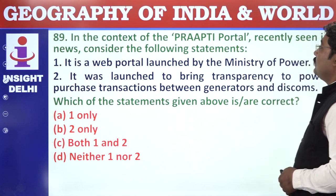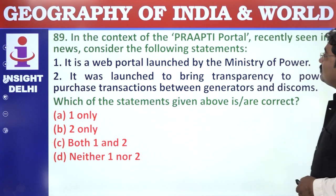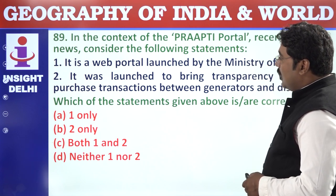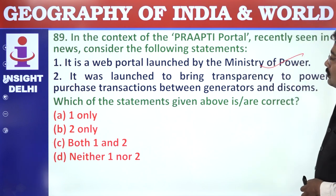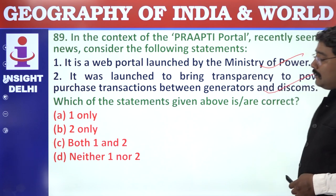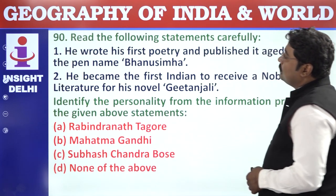In the context of the Prapati portal, recently seen in news, consider the following statements. It is a web portal launched by the Ministry of Power. Yes. It was launched to bring transparency to power purchase transactions between generators and DISCOMs. Yes, it's also right. Both 1 and 2 are correct.